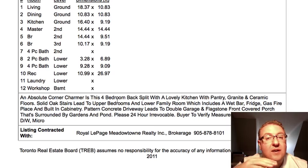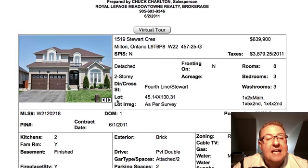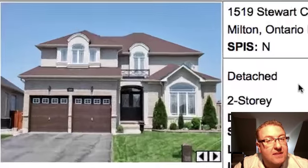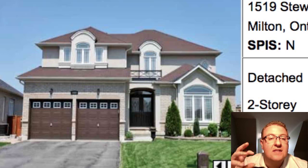Either way, I think this one really could take off in a big way, and it might get my sleeper pick of the day. And 1519 Stewart, again, this may get my Chuck pick. Gorgeous, quiet street. There's some people that say Stewart is one of the best streets in Milton in terms of overall appearance. Coscourt built it. There's a lot of green space in this one.